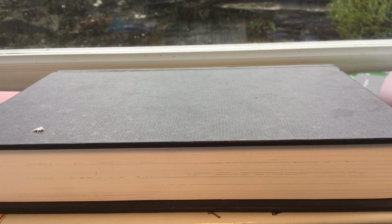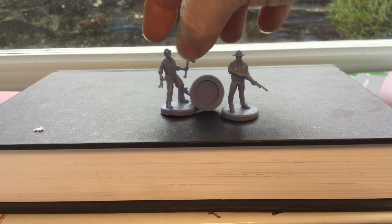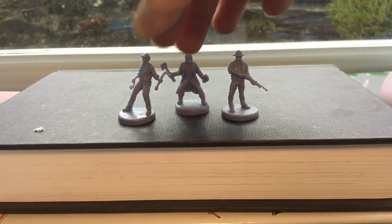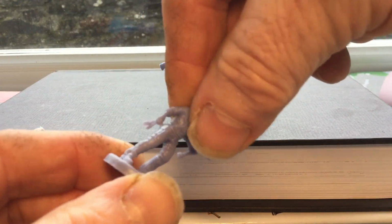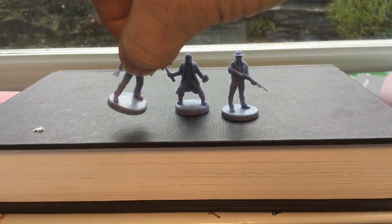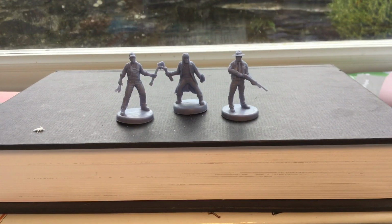And then the figures you get for the survivors or whatever they are. They're basic board game figures, a bit bendy plastic sort of thing. But they'll probably look alright once they're washed and undercoated. So I've got 12 of those and that pickup. So that's another project for me.